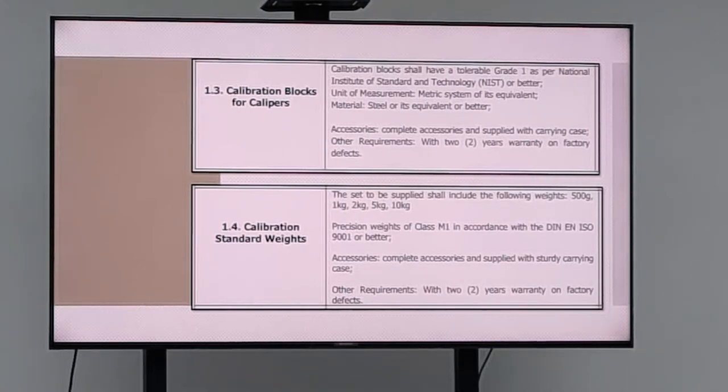Another point for the calibration equipment is 1.4, the calibration standard weights. The supply should include the following weights: 500 grams, 1 kilogram, 2 kilograms, 5 kilograms, and 10 kilograms. Precision weights of class M1 in accordance with ISO 9001 or better. Accessories: complete accessories and supply of weights with carrying case. Other requirements: 2 years warranty on factory defect.